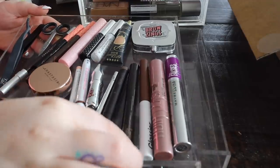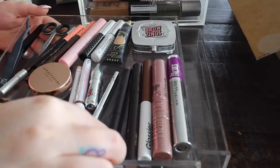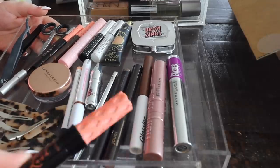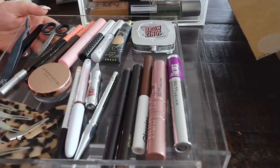I've got a matte one by Glossier. I have like a shimmery brown by Jouer, and then I have this one by Laura Mercier, which is like a more cool tone brown. And then a couple of mascaras. I was going to put my roller lash in here, but this part doesn't fit into the drawer.